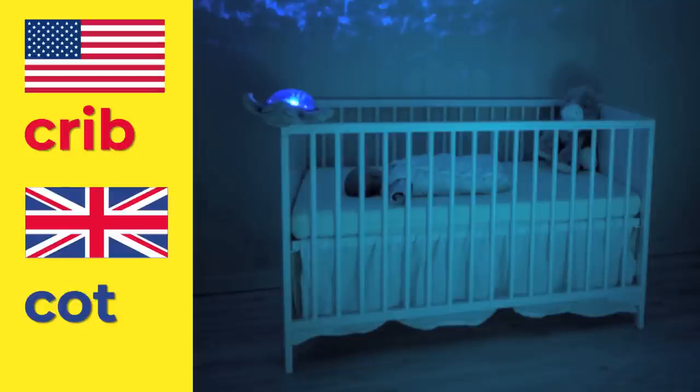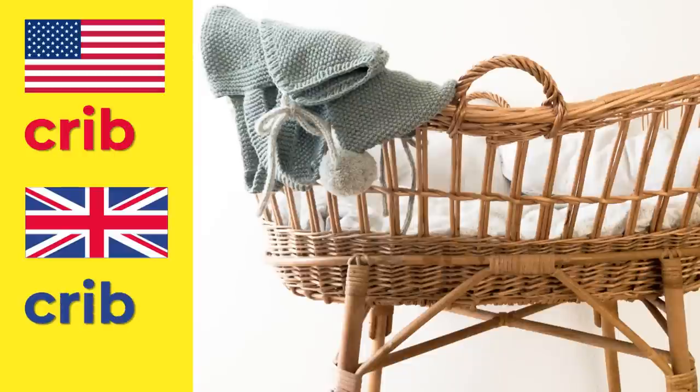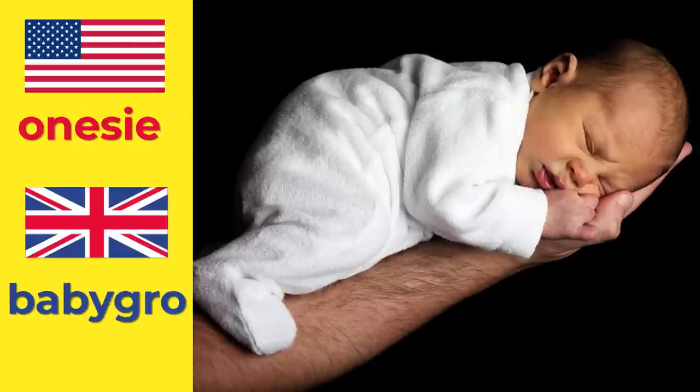Where is this baby sleeping? In the crib. And I'd call it, in British English, a cot. That's a crib. This is what we'd call a crib. What? Now, what's this baby wearing? It's wearing a onesie. And I'd say it's wearing a baby grow. Crib. Cot. Onesie. Baby grow.